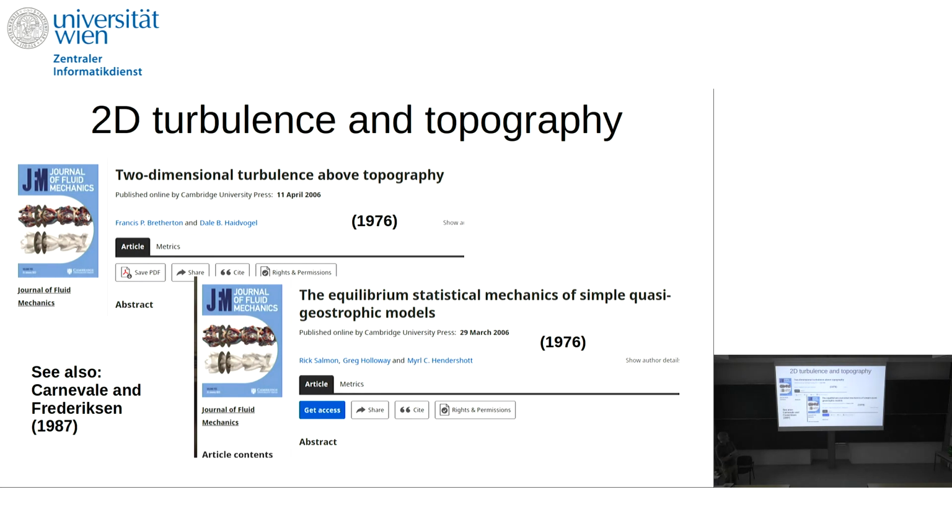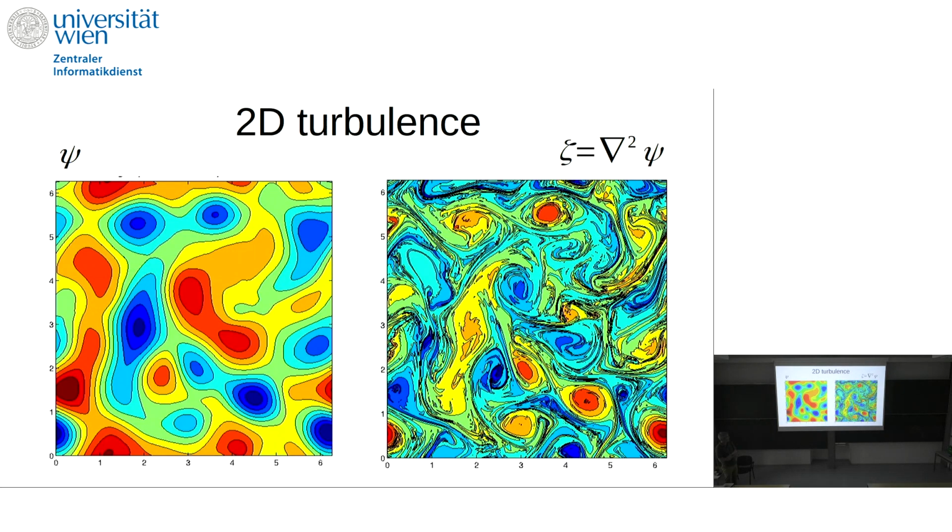This is Rick Salmon, Greg Holloway, and Merle Hendershot, who took a statistical mechanical approach to the problem. And then there's another one by Francis Bretherton and Dale Haidvogel, which uses a minimum enstrophy argument. A subsequent paper in 1987, about 10 years later, showed that these two approaches give basically the same result, as long as the resolution in your model is infinitesimally small. And this one is actually quite easy to understand, so that's what we're going to focus on.